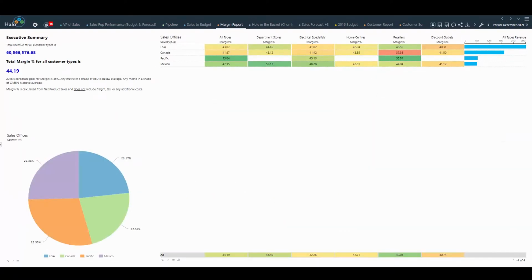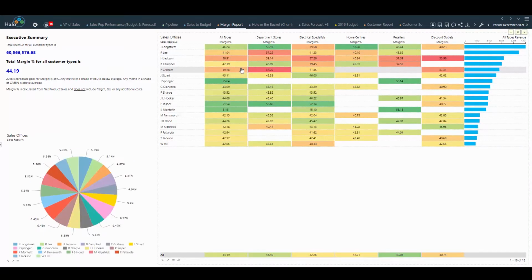Some of the strategy planning sessions that I'm currently working on for our upcoming year is should we verticalize our reps? I've definitely seen some reps perform better in certain verticals, and they actually are able to secure higher margins. So this is a breakdown of all my sales offices, and I've got a hierarchy that's already built for me. Country, I can drill into the sales office, to the rep, to the customer. What I really want to do is see how each one of my reps is doing in these different particular verticals that I have.